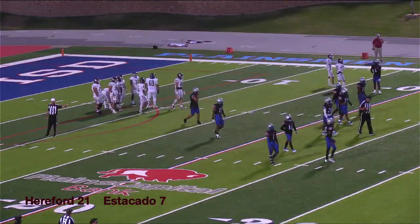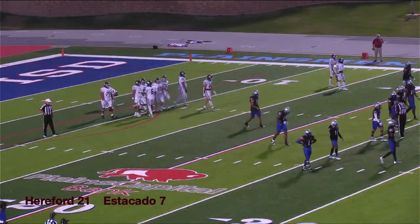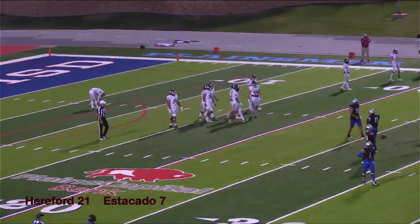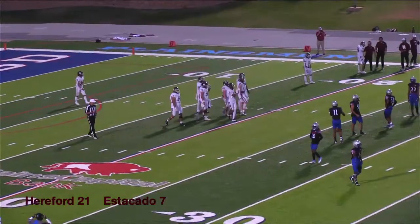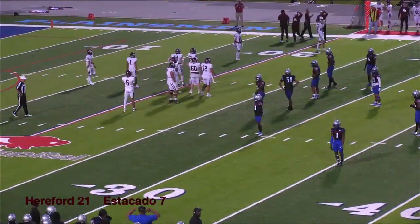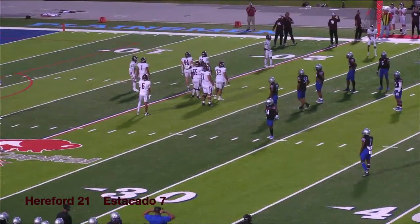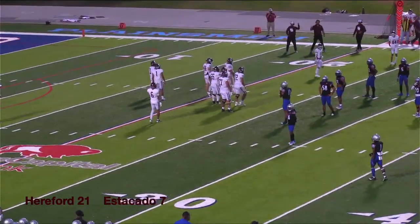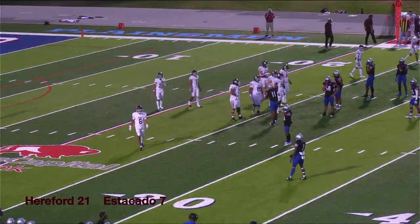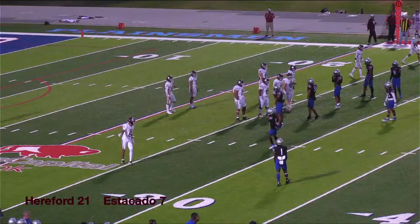Oh, wait a minute. We got a flag. Got a penalty against the Matadors here. Got bailed out there. I don't know what it was. The ref's not wasting any time giving signals to the press box, but it's a 5-yard gain instead of a... Wow. We would have had 2nd down inside our 10-yard line. Instead, we've got 1st down at the 27-yard line. We'll take it.